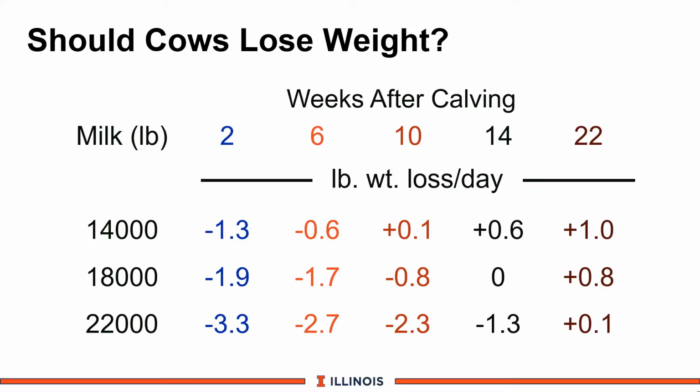We go down to the 18,000-pound cow, which is about what our state averages are now, and you can see these cows still lose a very modest amount of weight, and somewhere around 10 weeks after calving, they have turned the energy corner and now are starting to maintain or gain body weight. However, if we go to the 22,000-pound cow, now we get a different story. These cows are losing in excess of 3 pounds of body weight in the first 2 to 4 to 6 weeks after calving, and they're well into almost 100 days after calving before they turn the energy corner.